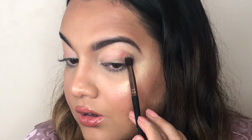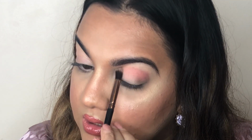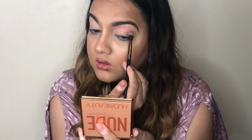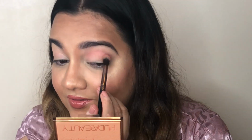I'm just going to put it in my crease as kind of my transition shade. Also, I primed my lids with my Maybelline concealer. It's blended quite nicely, but the pigmentation is not quite there because I can kind of see my veins through the shadow. So when I usually see my veins, I can tell that is not the most pigmented shadow.